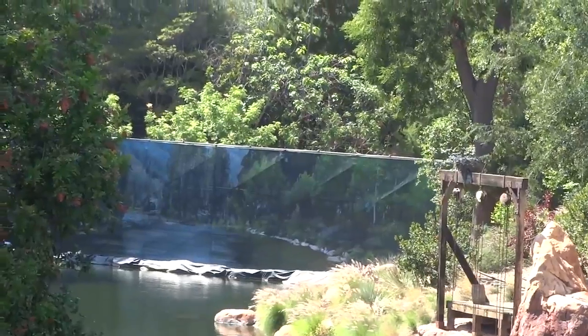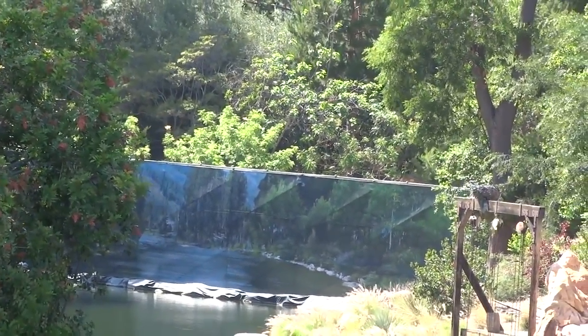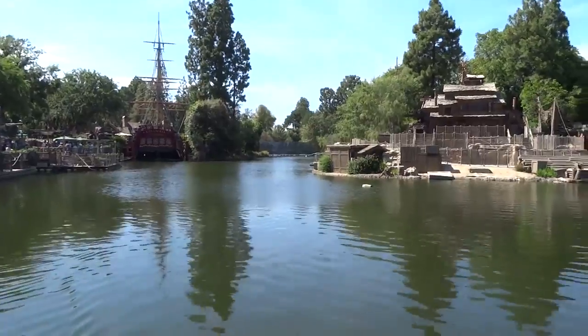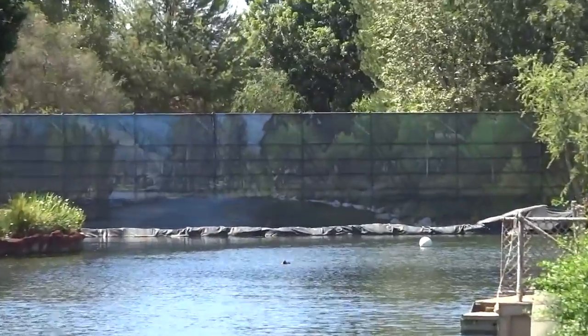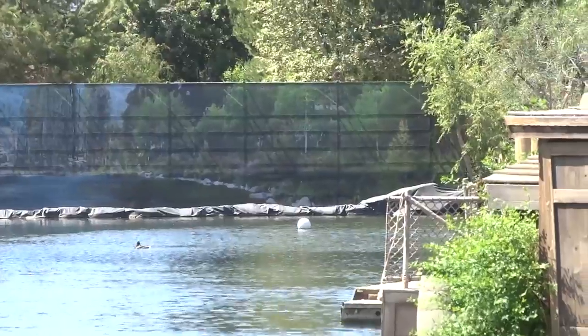painted backdrops. They're kind of screen backdrops that just look like what the rest of the river used to look like. Here's the other side of the Rivers of America, and that other backdrop that they've put up to block the back half of the river where it's been drained.